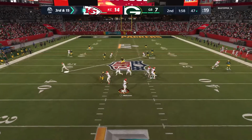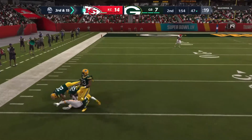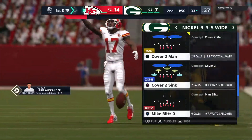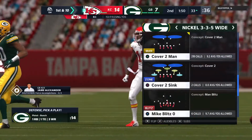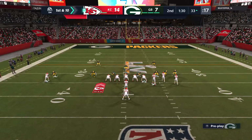On 3rd and long, it's Mahomes. He's got his man. That's Hardman. And he will have a Chiefs first down as they're able to get the 3rd down conversion. Boy, a nice play there as they wind up converting on 3rd and 15.